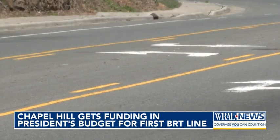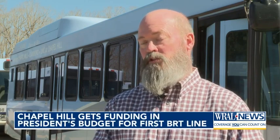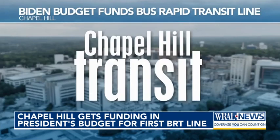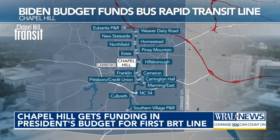path through that congestion. There's already a lot of ridership in that corridor, so with our BRT project, buses will be able to move faster, they'll be more efficient. Chapel Hill Transit Director Brian Litchfield says the north-south BRT has been in the works for more than a decade. It will run 8 miles between the Eubanks Park and Ride lot just off I-40 and the Southern Village Park and Ride on the other end of town.